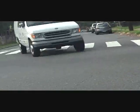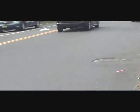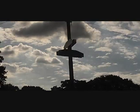I used to take that 66 bus to get to my old apartment where I lived a couple years ago, all the way up Frankfort Avenue. But let me see if I can get a better shot of this. No, I can't. Not from here. Okay.